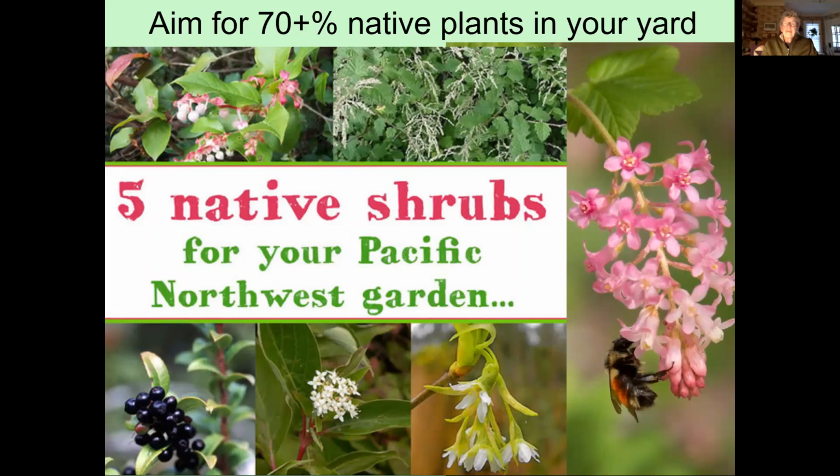I'll go over these twice because these are some great ones. I think most of them, maybe not the ocean spray, have good nursery potential. Maybe not the Indian plum, and maybe not the ocean spray, but definitely the salal, red flowering currant, red osier dogwood, and evergreen huckleberry. You should be able to find those. You might find a cultivar of it, one that's been bred slightly differently. You kind of got to watch out for those, but if that's your only option, it's better than nothing.